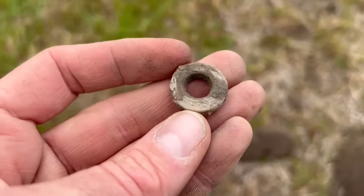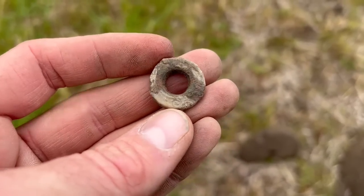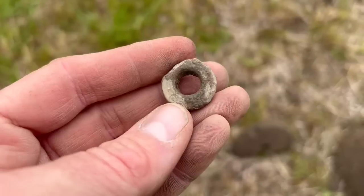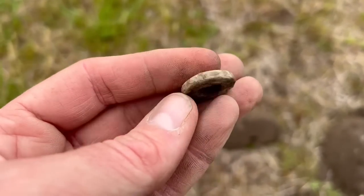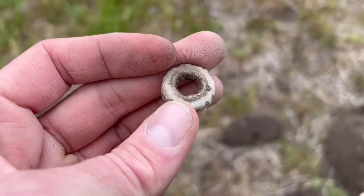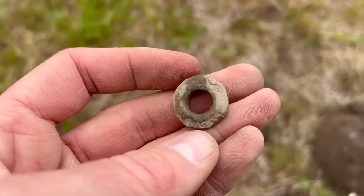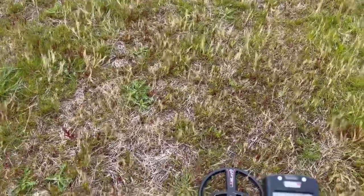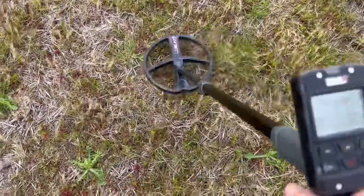It looks a little bit too modern. It looks like that's maybe a letter, an O, a C. I'm not sure, but it's quite corroded, whatever it is. It's kind of like a lead washer. It's kind of like a spindle whorl, but I think it's just some sort of crude lead washer. I'm on the same line and the signals keep on coming.